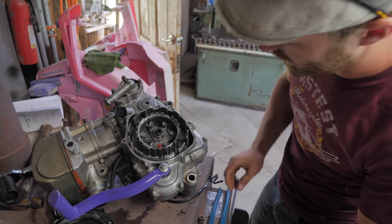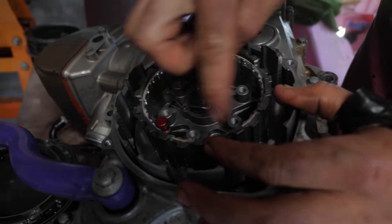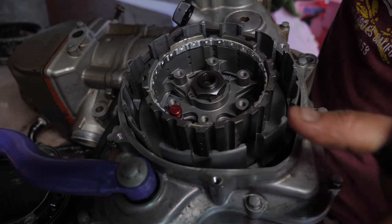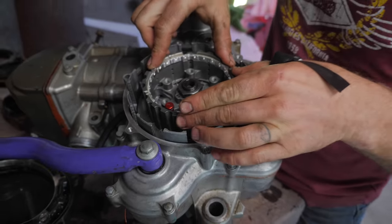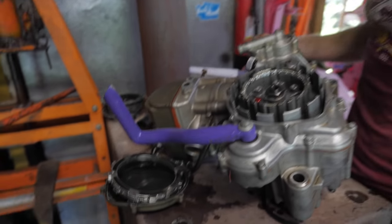Start installing all the shiny new Rekluse parts. It's got this fancy adjustment ring, which I haven't read what that's about yet, but I'm sure it's for adjusting the free play and pressure and all that stuff. So that's pretty cool. We've got the clutch discs soaking in oil, which is part of the instructions.